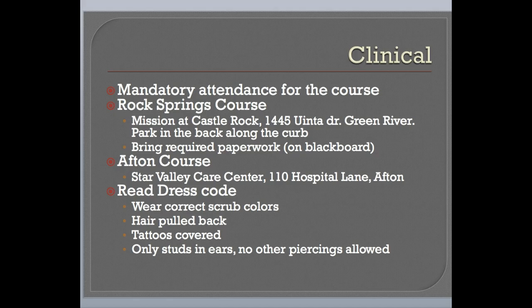The Rock Springs course clinical is located at Castle Rock. It is in Green River, so make sure you know where you're going. Clinical times are listed on your Blackboard, so if you have the early one or even an evening one, make sure you know where you're going. Maybe do a drive through that area so you're not struggling last minute.